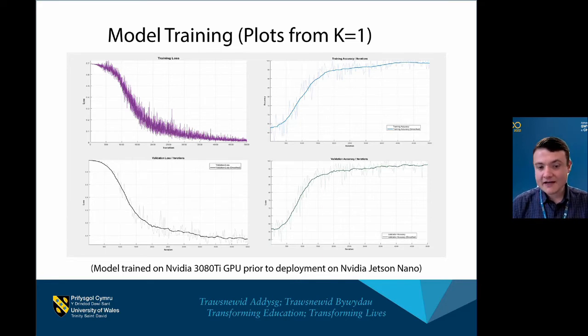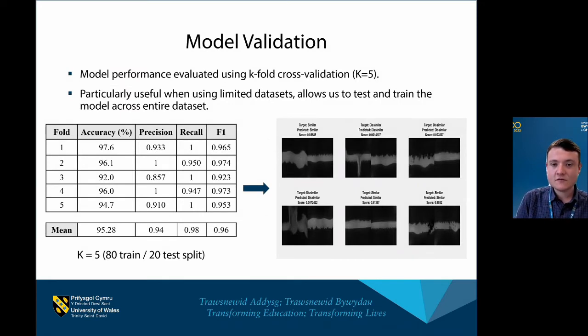The model was developed on a standard NVIDIA 3080 Ti desktop GPU prior to deployment on the NVIDIA Jetson Nano edge device. The model performance was evaluated using k-fold cross-validation with k equals 5. Our train-test split was around 80-20. K-fold cross-validation is particularly useful to us when using limited datasets, as it allows us to test and train the model across the entire dataset, rather than having discrete groups for training and for testing.